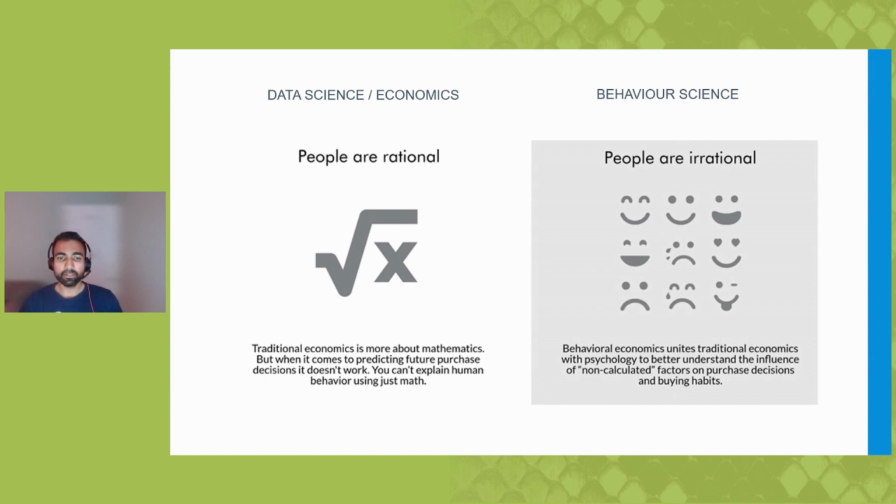Data will give you what is happening historically, but it's not informing us why it is happening. To understand behavior and why people make certain decisions, it's very important to understand psychology and what could be the reasons behind people making decisions.